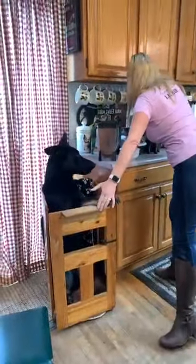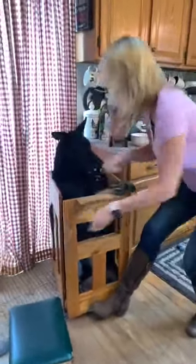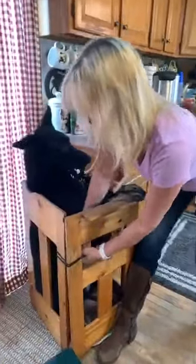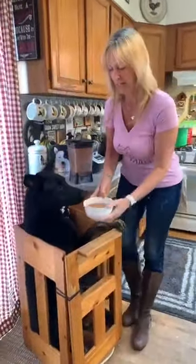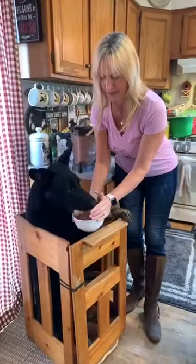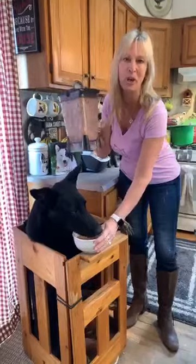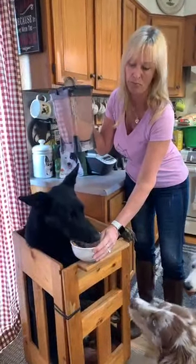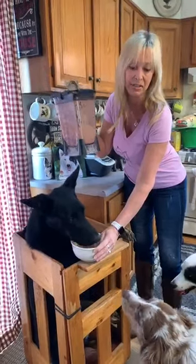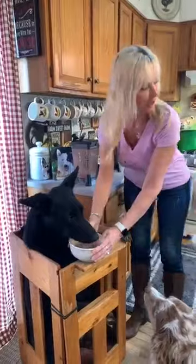What happened to my cord? Okay, we'll take this one off. He knows that he has to sit up to eat so his food can get down into his stomach. So it is blended puppy chow, Purina puppy chow with water, and it's mixed up to a milkshake-like consistency. As you can see, the other dogs are trying to get in there to see if there's any splashing.